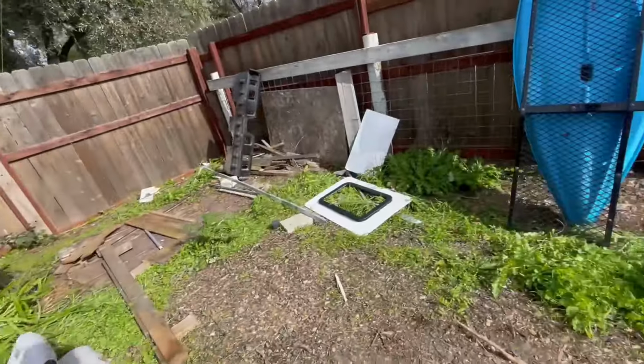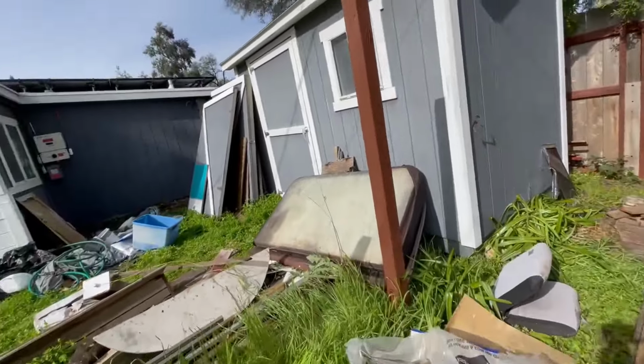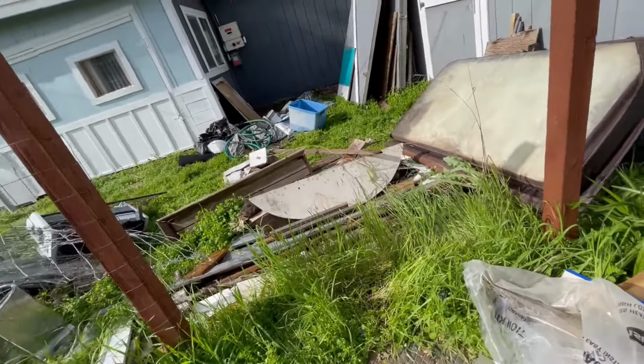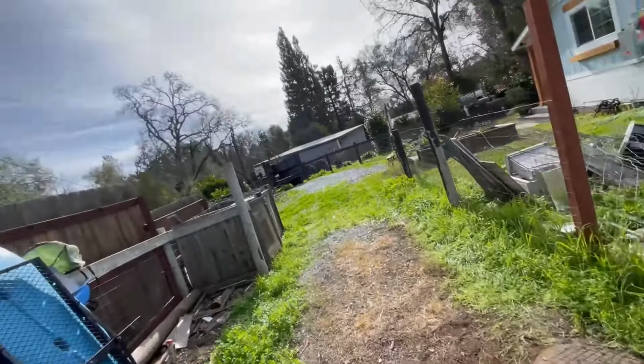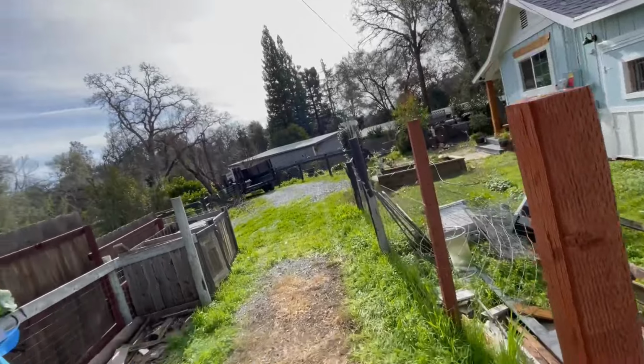I think what I'm gonna try and do is set you up on the shed. See if I can't get a nice little angle up there for the camera. We'll try it anyhow. See if it works.